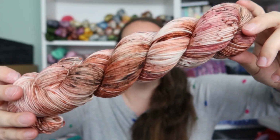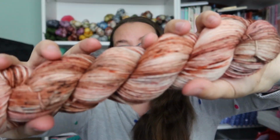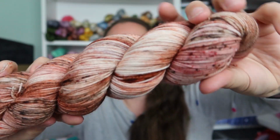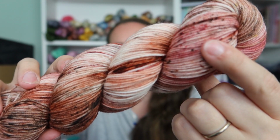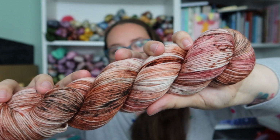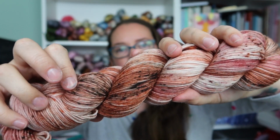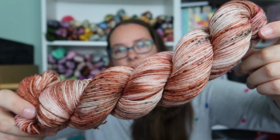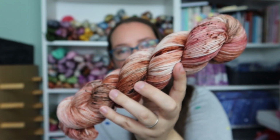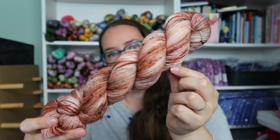And then the final colourway in the collection is the Rohirrim, or the Riders of Rohan, which is this gorgeous brown. Now, I'm not a brown person normally, but I love this colourway. I've put in some pinky kind of tones in there. So you've got these reddish pink sections in there as well, which I think really tones down that brown. And you've also got the darker speckles of the brown. So this one is inspired by the Rohirrim, who are the horsemen of Rohan. There we go.